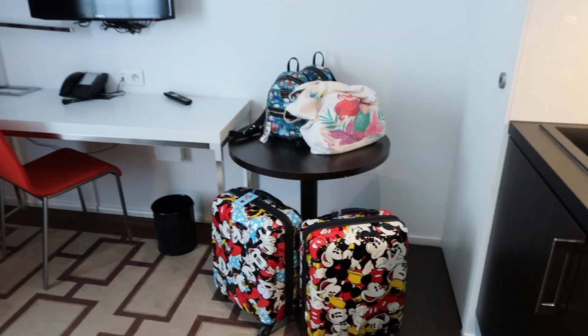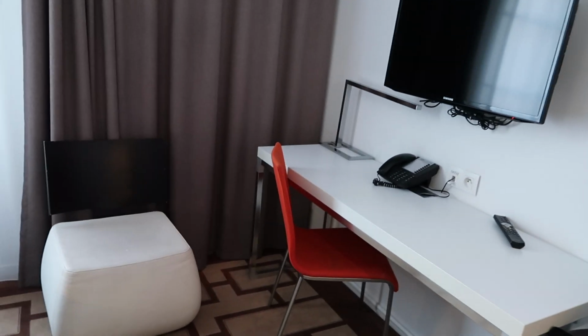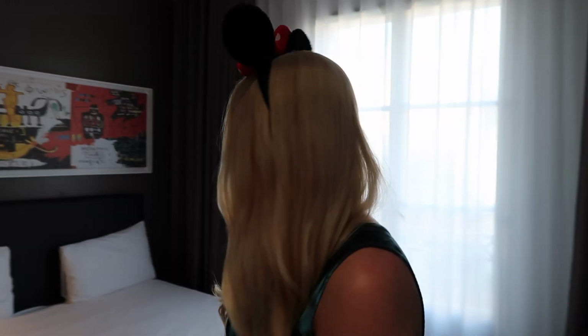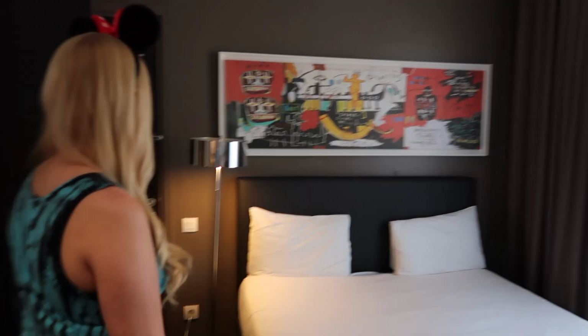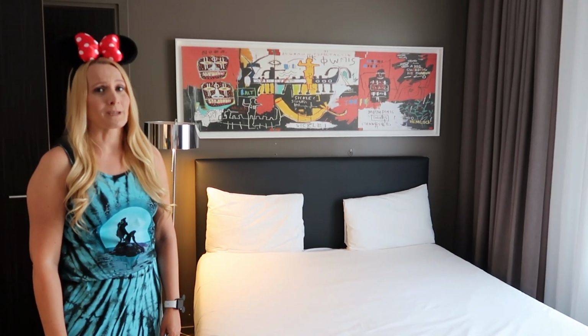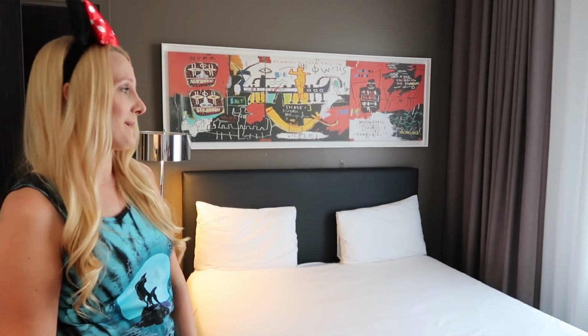We've got a table here and all our things. And then a TV and a desk with a phone and another chair. It's really clean and tidy. Yeah, it is really clean. I mean, the odd marks where it's not completely immaculate, but it's really just superficial decorating. For the price as well. Yeah, we're pleasantly surprised, aren't we?